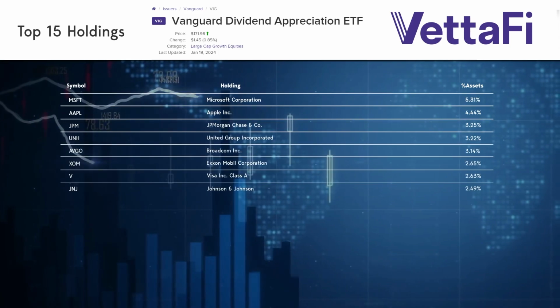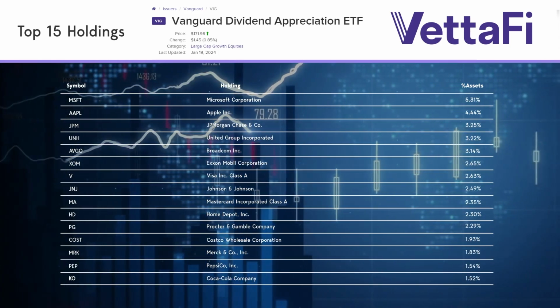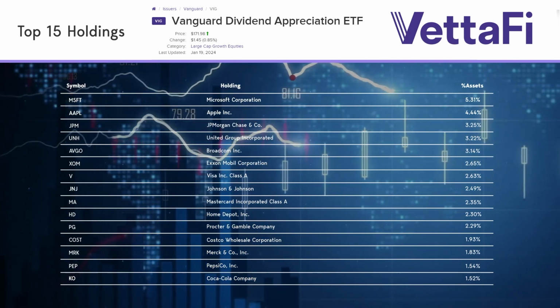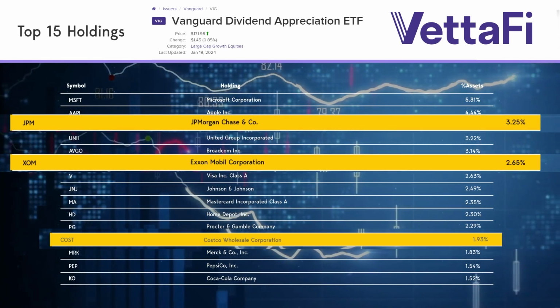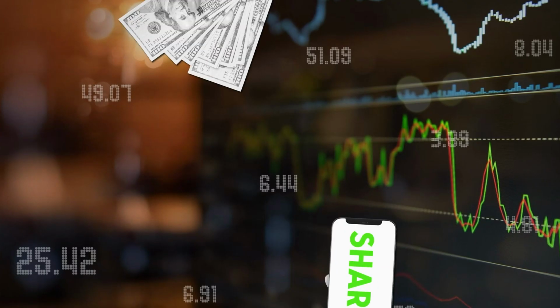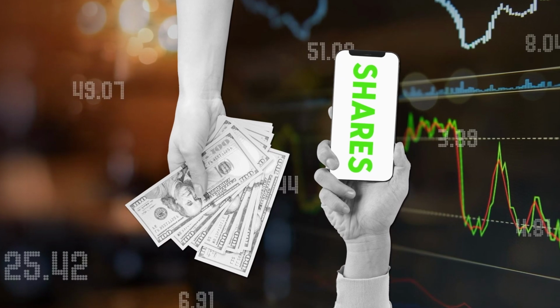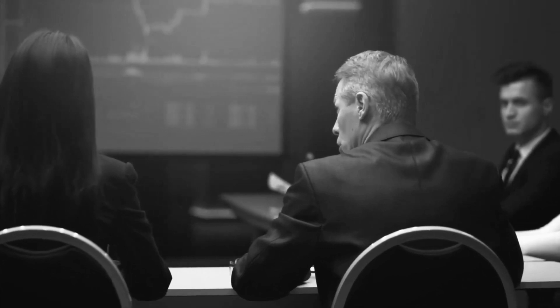This ETF tracks the NASDAQ US Dividend Achievers Select Index, which offers exposure to dividend-paying large-cap companies, holding 314 companies with the likes of JP Morgan, ExxonMobil, and Costco among the largest. These companies collectively form the essential building blocks of the ETF. Now, by buying shares in a single ETF, the companies that are within that ETF effectively make up a portfolio you can own. In a way, you're eliminating the need for hiring your own portfolio manager or your own advisor.